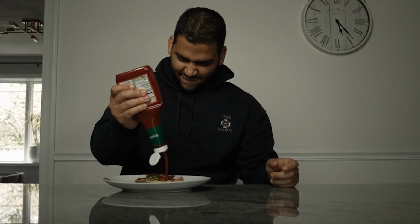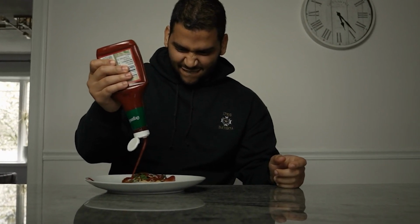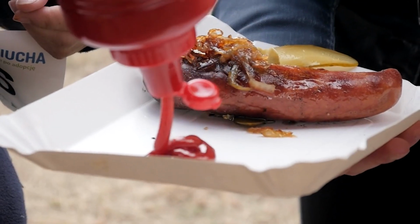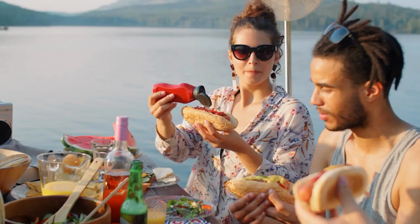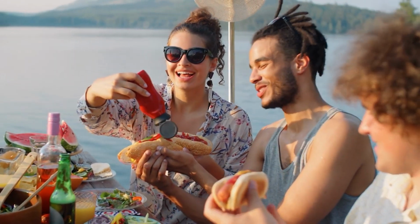The next time you squeeze that perfect dollop onto your meal, you'll note the incredible journey it took to get there, from farm to factory to your plate. Ketchup isn't just a condiment. It's a result of precise science, expert craftsmanship, and high-tech engineering. And now, the mystery behind this beloved sauce is finally revealed.